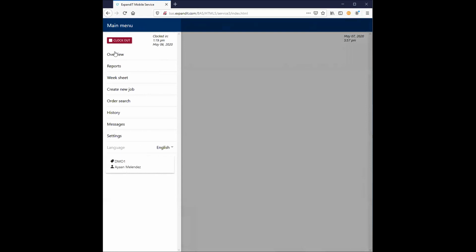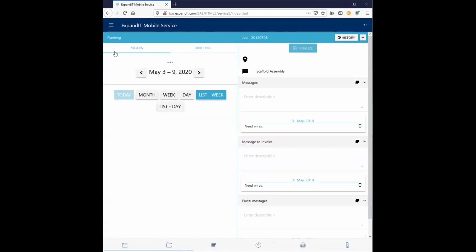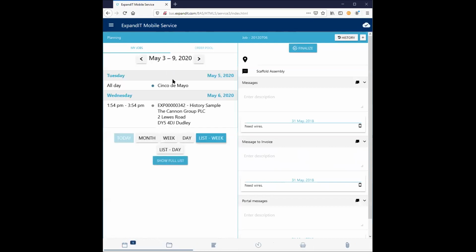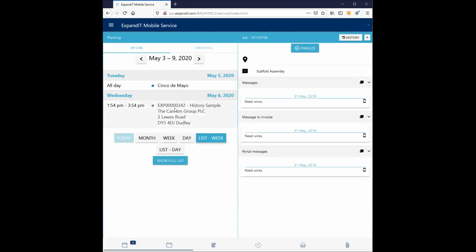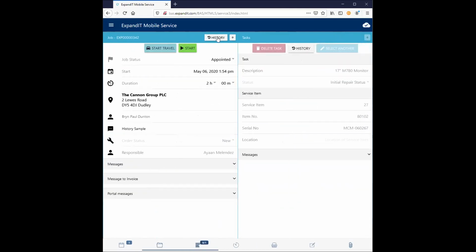Lastly, I want to focus on history and the concept of history for these ancillary pieces. So I've created this history example. So there are 3 ways to find history. The first way to find history is to load a job and you have a history button here. The second way is to look at the history button here.